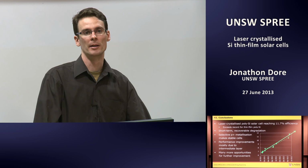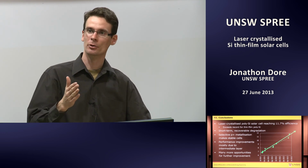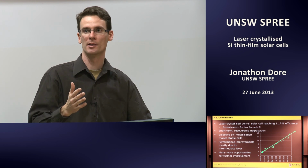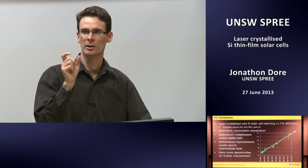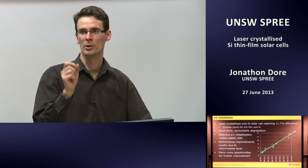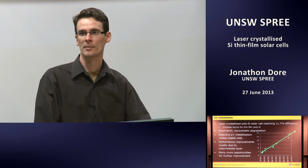We've also found that by de-stressing the silicon to begin with, by putting those isolation grooves in the silicon before we do the crystallization, the stress is already relieved. So there's a critical width, I guess, where you can have silicon crystallize without it cracking. So there's a few options there.